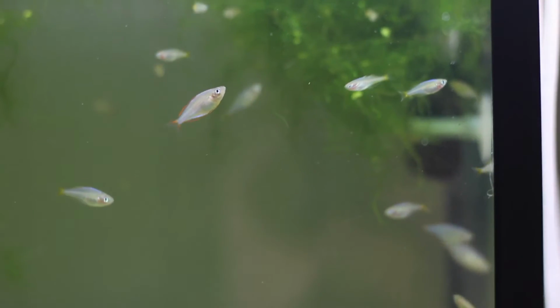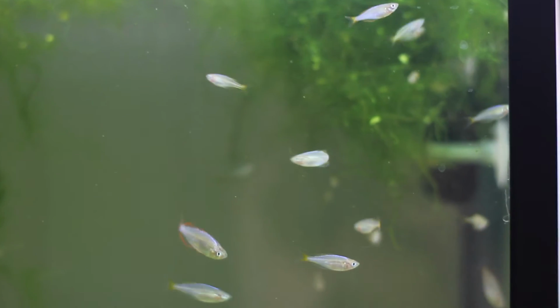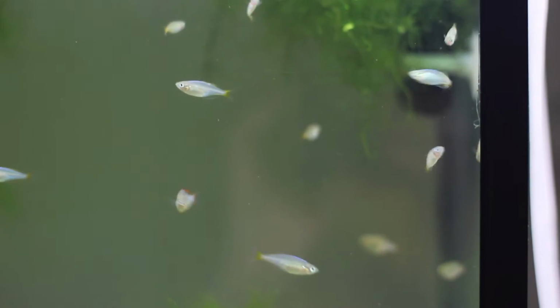They look absolutely amazing. They stay small. They are somewhat easy to take care of, and they're also somewhat easy to breed. They're definitely not the easiest fish to breed on this list, and that's why they're at number 9. But the fry, you'll be able to sell them for quite a lot. They're a little bit more pricey than other fish on this list. Nonetheless, they're a great fish.